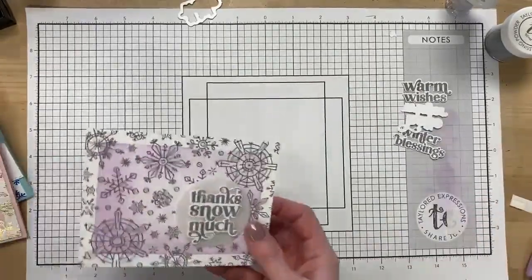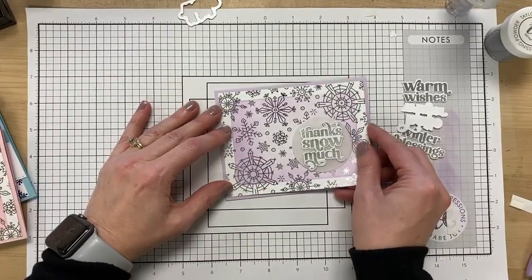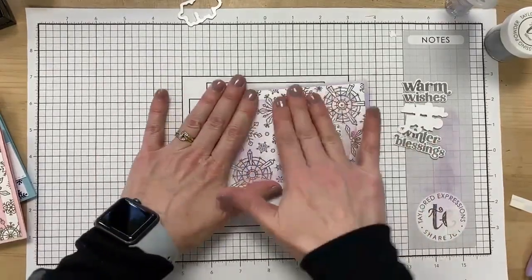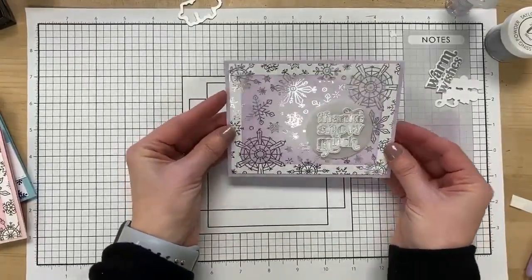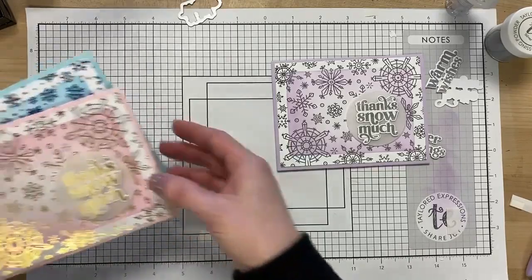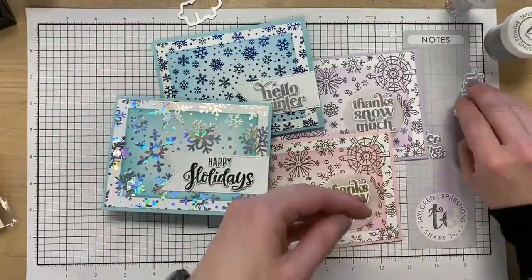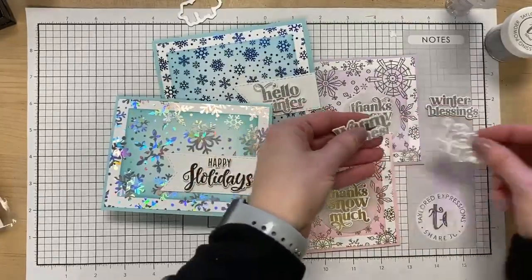And I already cut and scored some lavender glaze cardstock for us. Ooh, I think that's so pretty in the silver. Wow. I really like how that turned out. Isn't that pretty? I like the silver. I love that, it's still funny, the goodbye winter. And then these, I will have them for backups whenever I get to another card.